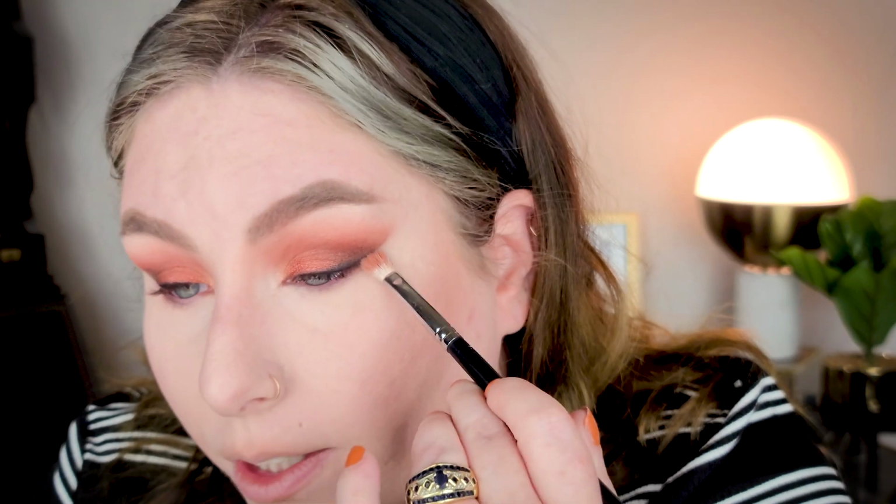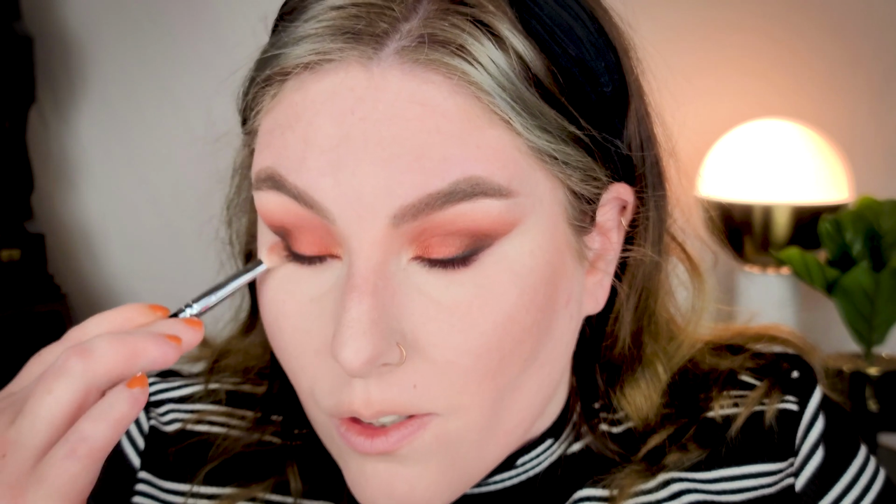My eyes are feeling a little watery today. They've been watery the last couple of days. I hate doing that. I accidentally get my skincare or something in my eyes, and it irritates the shit out of them when I wake up in the morning. Okay, just let that kind of merge into the lash line. My eyes are kind of watering over here, so let's just ignore that.